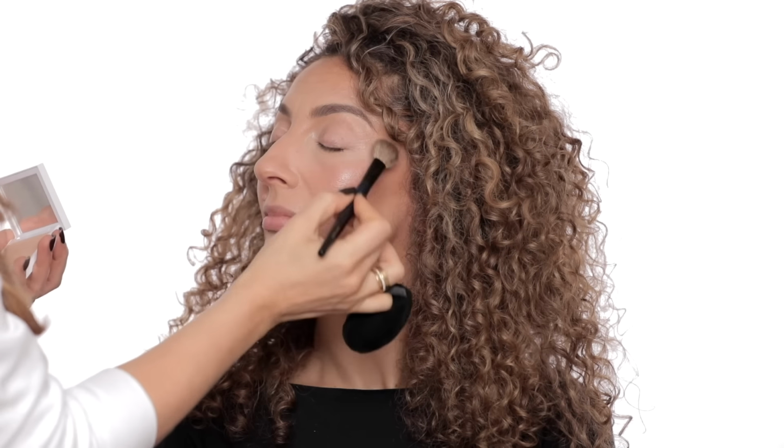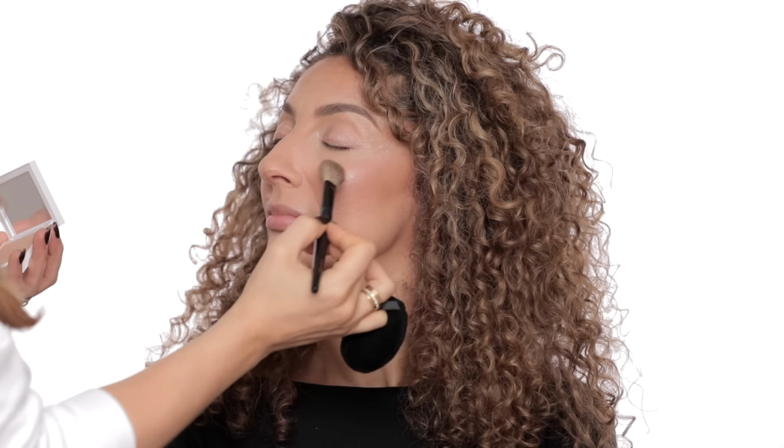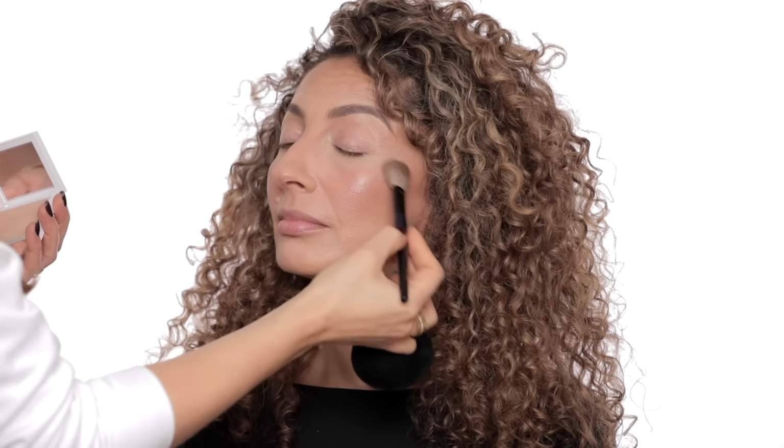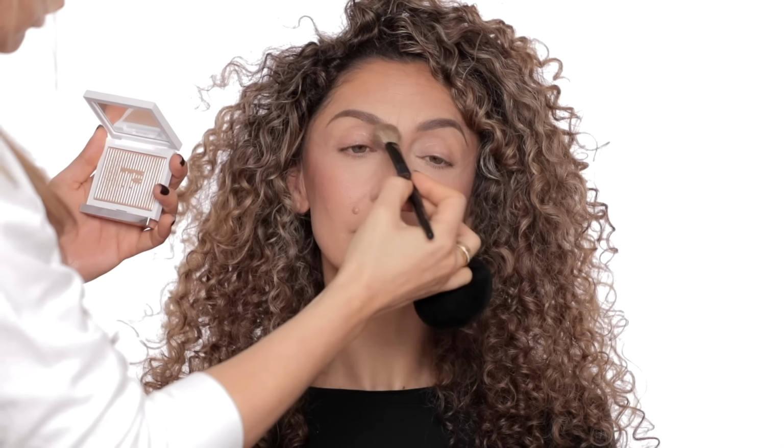What I like about highlighter is that it makes the cheeks look beautiful, round, and high. It just elevates the look of the skin. It gives more of that realistic look of the skin after all the products that you're using. I like to use a little bit on the nose, sometimes a little bit on top of the eyebrow.